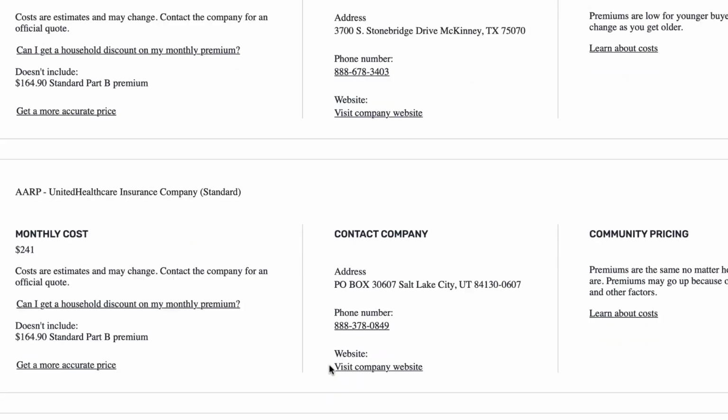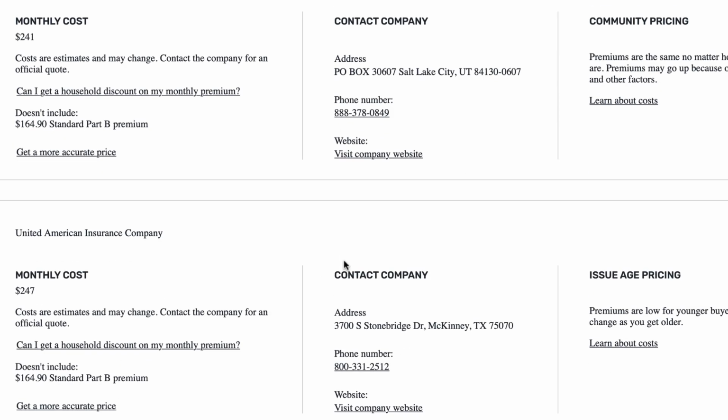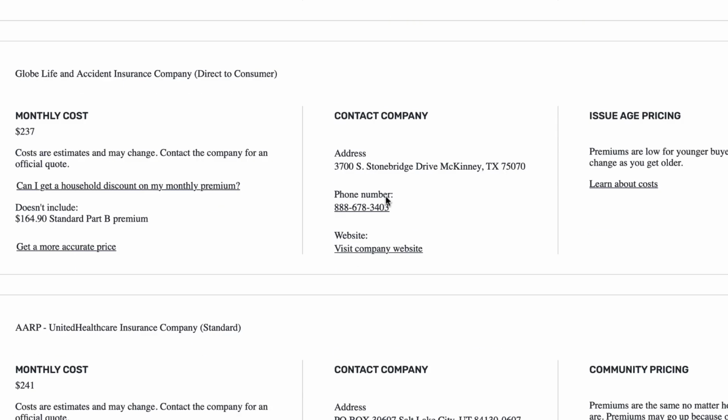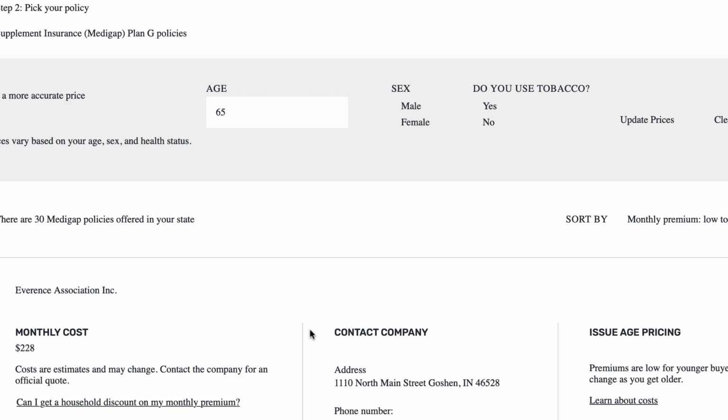So that is one way that you can enroll in a Medicare supplement plan, is to go through Medicare.gov and then call the companies individually. Or, of course, you can work with a broker who has all of this information readily available to them and can provide you with a more accurate quote. That way you can determine what's best for your needs and not waste your time.